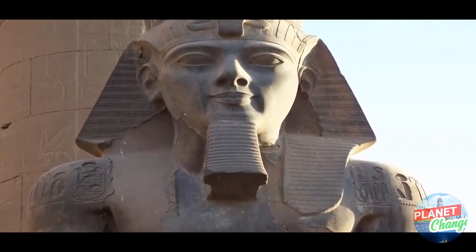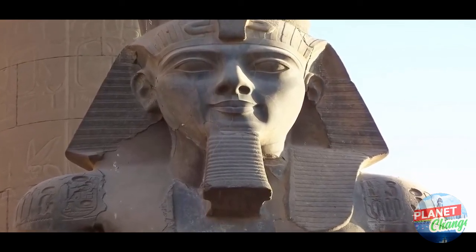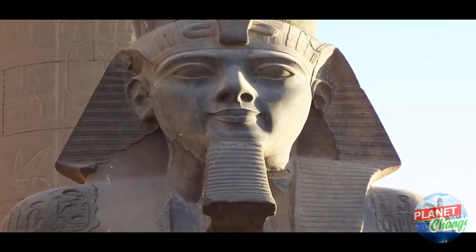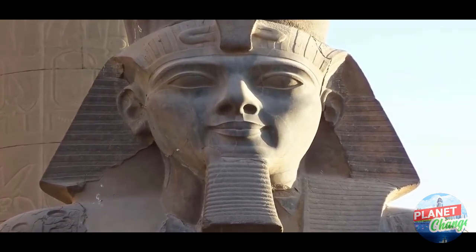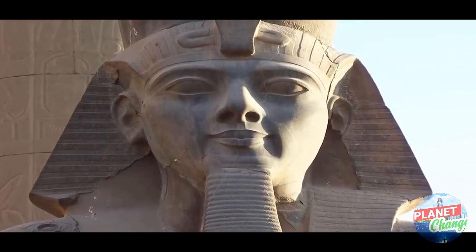Only fragments of the base and torso remain of the Colossus statue, which would have stood 19 meters high and weighed at least 1,300 tons. The stone for the statue was transported 170 miles overland from Aswan to Thebes. This would have once been the largest statue in the world.